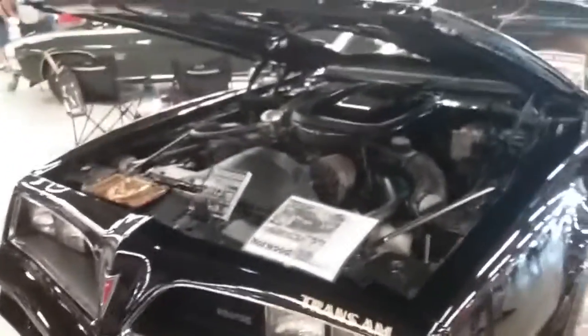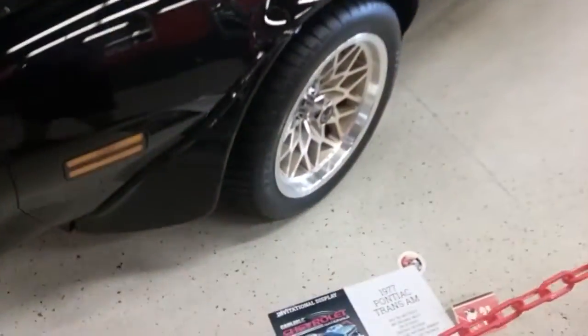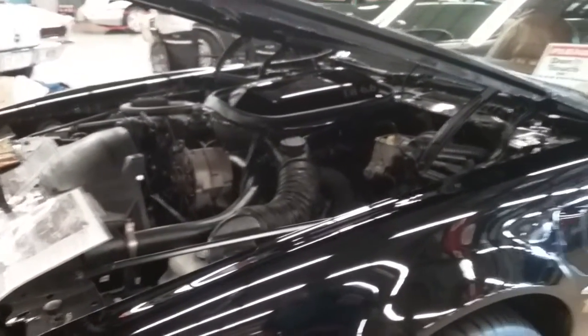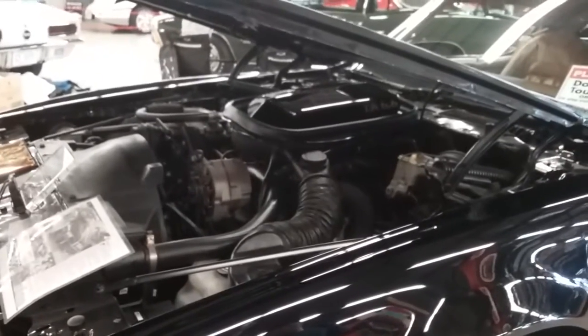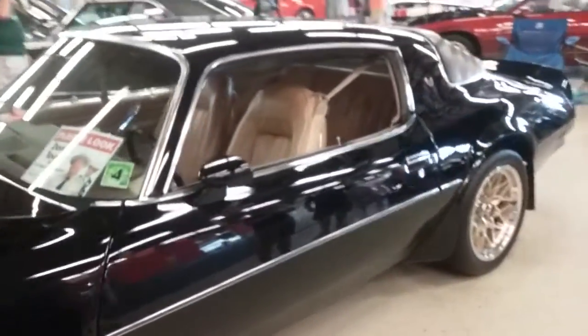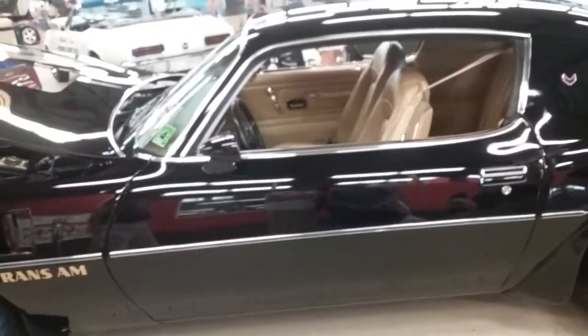I like that. Did you say no? This one's got a Pontiac 400 in it. It says TA 6.6. If it said 6.6 liter, it'd be an Olds 403. The interior color's ugly though, and it's got crank windows, but it's cool for what it is.